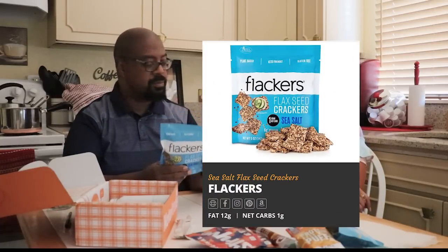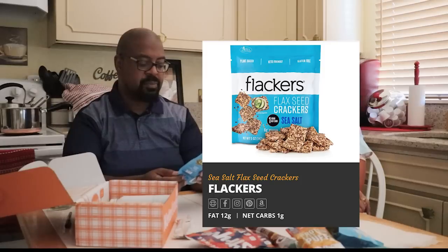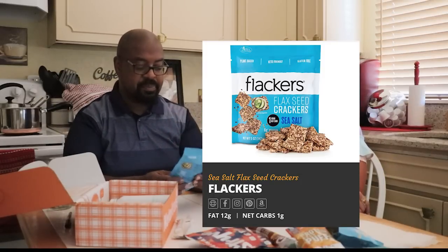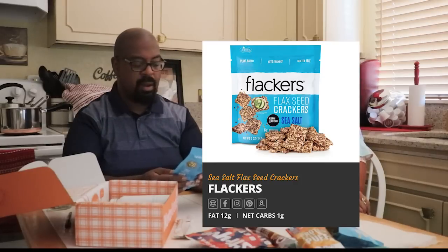So now this is Flackers. That's the name of the brand. Now, I enjoy Flackers. I have purchased Flackers brand crackers at Whole Foods before. So they're Flaxseed Crackers. And they have a lot of fiber. So there's 1 gram of net carbs.